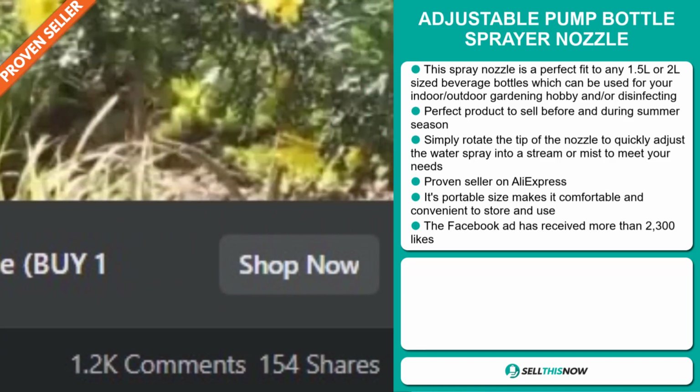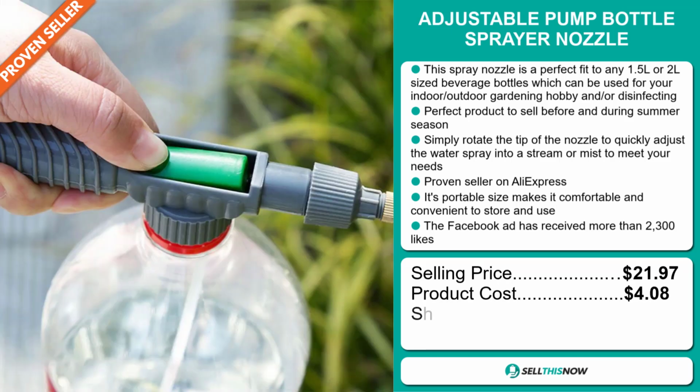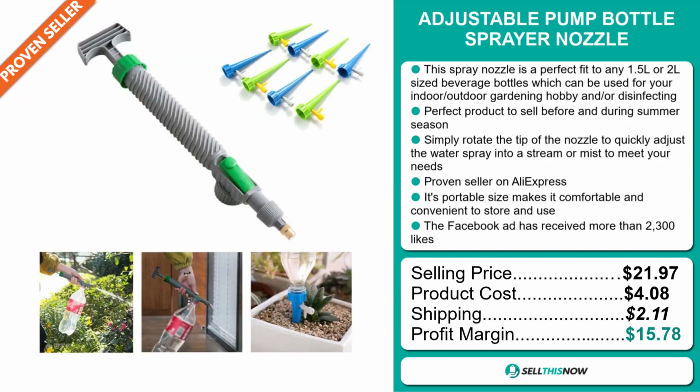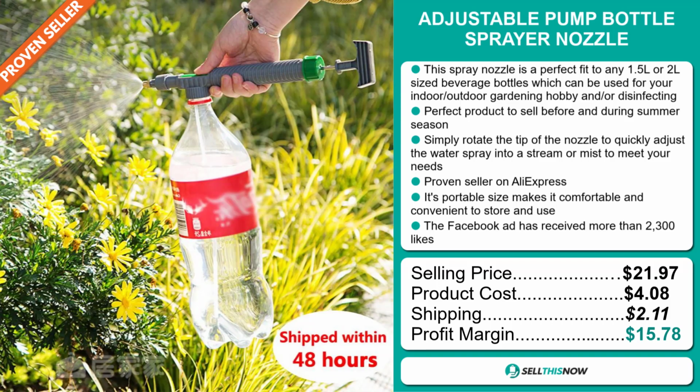Now the selling price for the adjustable pump bottle sprayer nozzle is $21.97. Whereas the product cost is only $4.08. Shipping will set you back $2.11, so you're looking at a good profit margin of $15.78. Sell this now!